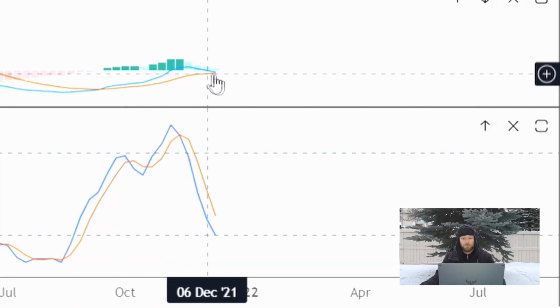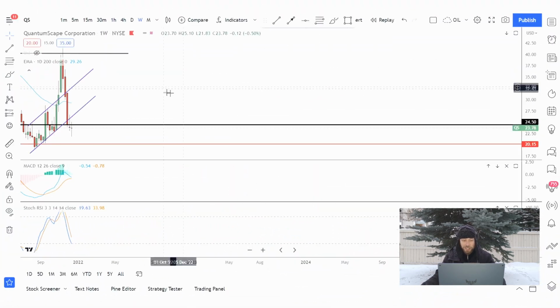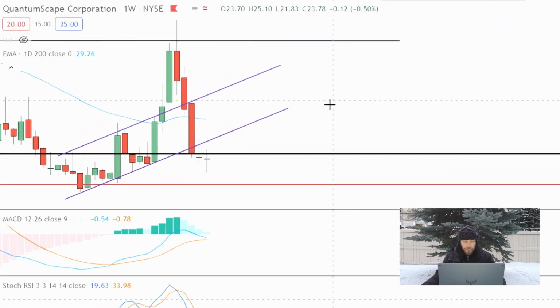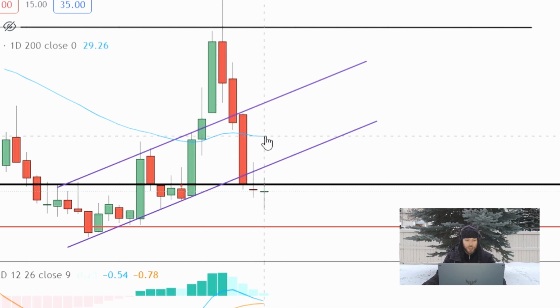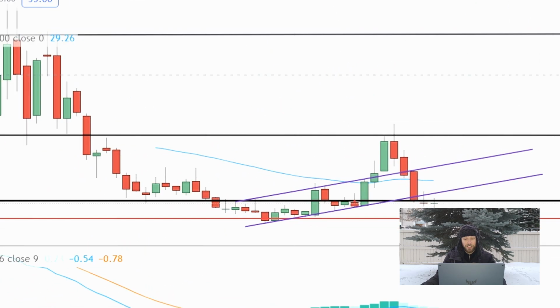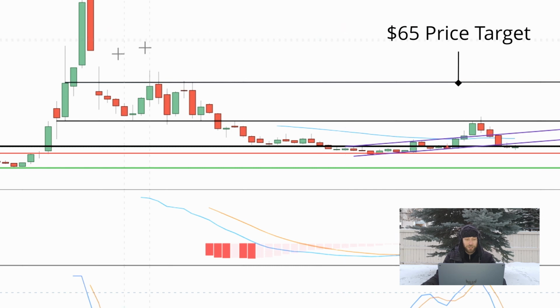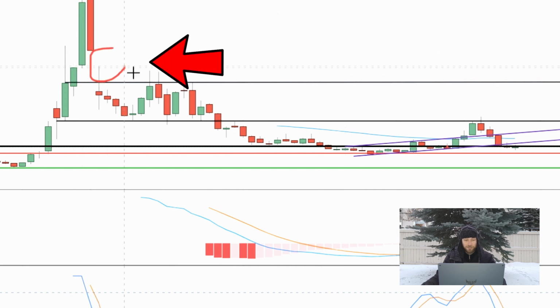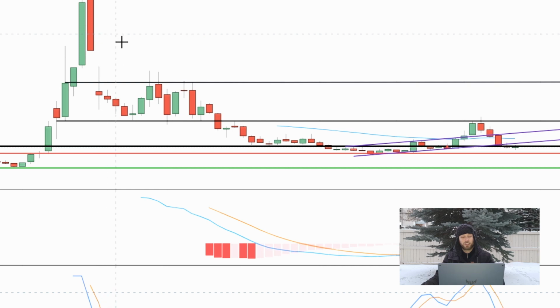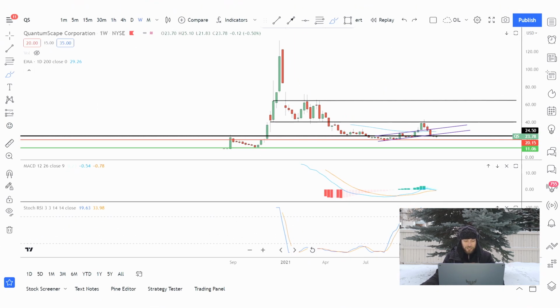Now what if we get a bounce off of the line here and move up higher? So that would signal a bullish momentum, and our next price target would be again this 200-day moving average at around $29 is what I'd be looking for, and then eventually this $40 area again. Now if we can clear that $40 area, then obviously we're looking for our next price target, which would be the $65, and ultimately I still do think that this gap here at around $85 is still in play as a long-term goal. Now let's go over to our market beat and see what the analysts are saying.